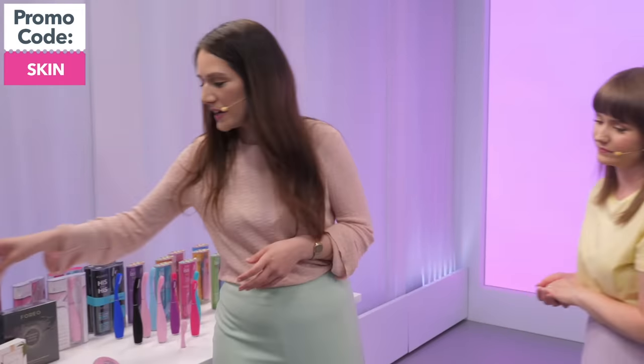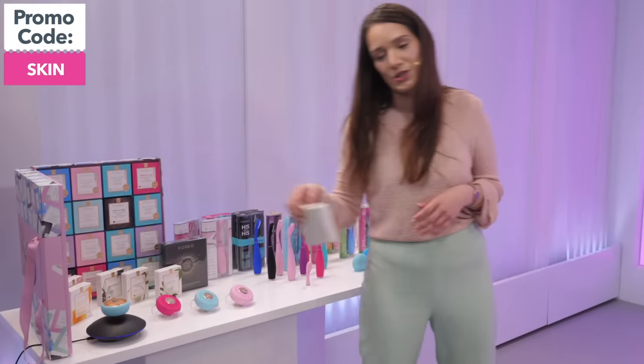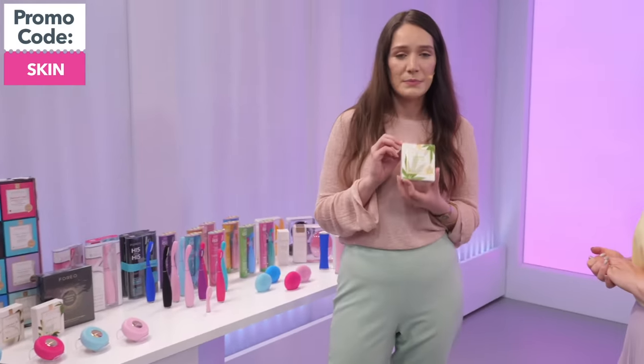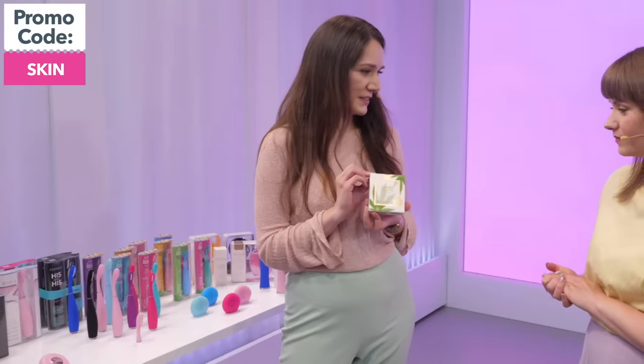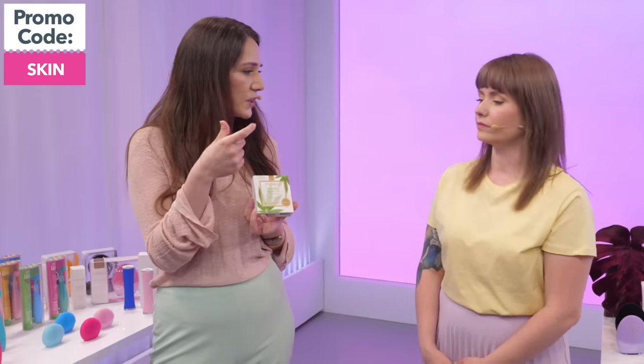For me, as you mentioned, I also have very oily and blemish-prone skin, which is, I don't know, a pain, but the cannabis seed oil mask is our limited edition mask. This will calm your skin after any breakouts. It's amazing. It's purifying. It's calming. The treatment that comes with it is a really soothing green LED light.